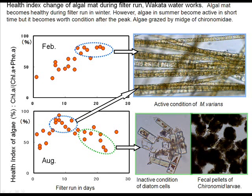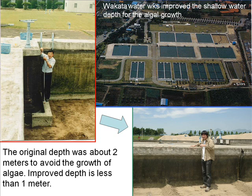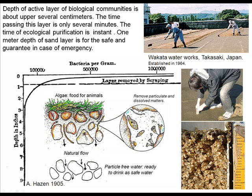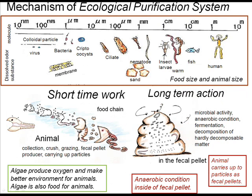In summer, there is an abundance of dead algae and fecal pellets of midge larvae. Algae and animals grow well at shallow depths. Shallow depth makes a healthy condition for all biological communities. The time passing through this active layer is only several minutes. The time of ecological purification is instant. Scraping the surface mat means removal of the biological active layer. This treatment makes a bad condition. The food chain is the essence of the ecological purification system. Collection time is very short, but there is a long-term action in the fecal pellet.